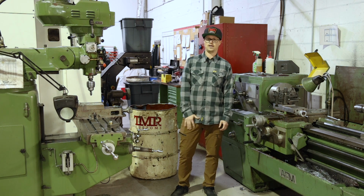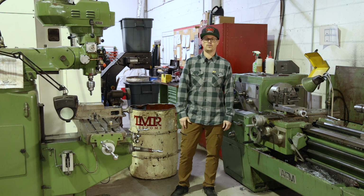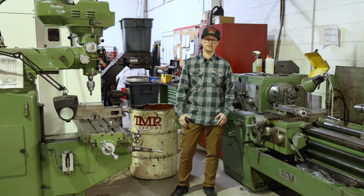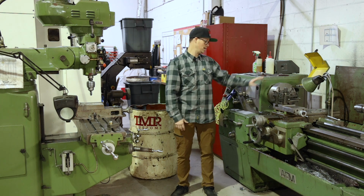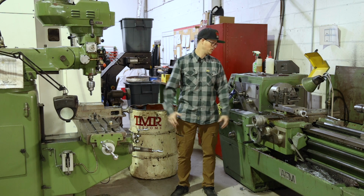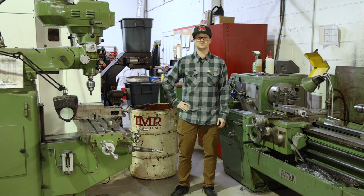Helped kind of propel us and allowed us to manufacture some of our own parts, modify parts, do whatever you got to do to get started. So this good old mill and this good old lathe have been awesome for us, and I'm sure they'll be sticking around as we move from shop to shop.